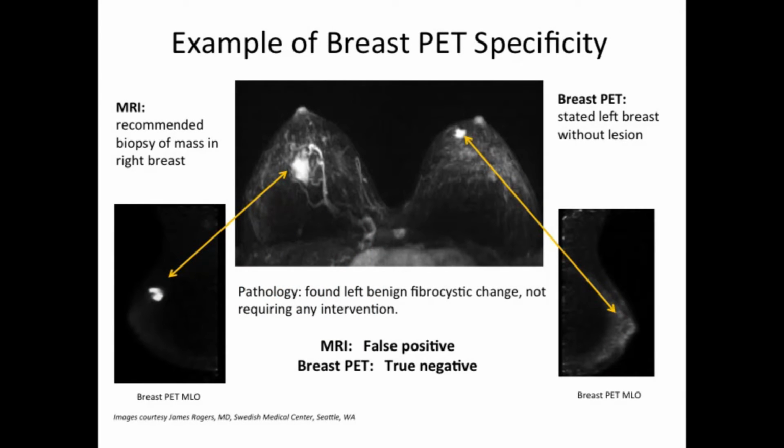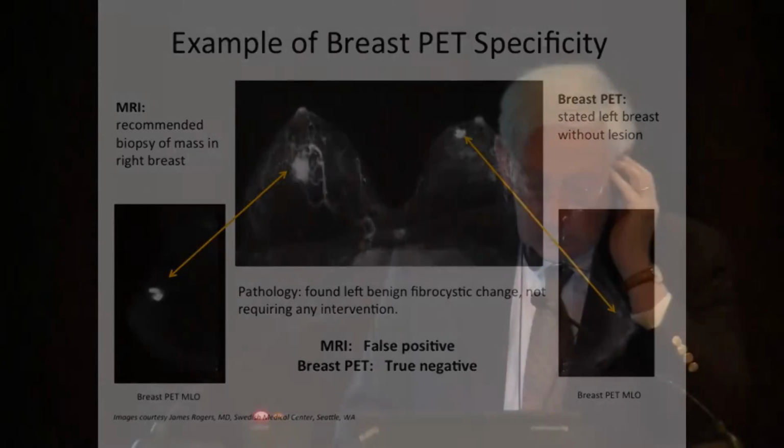And breast PET is rather specific. Here's an MRI showing a cancer in this breast, the one on the left, and also what was felt to be a breast cancer in the opposite breast. But the PET scan did not show a lesion on that side. Biopsy was performed and proved that it was benign, where the MRI gave us a false positive. So the breast PET really gave us a true negative in this example.